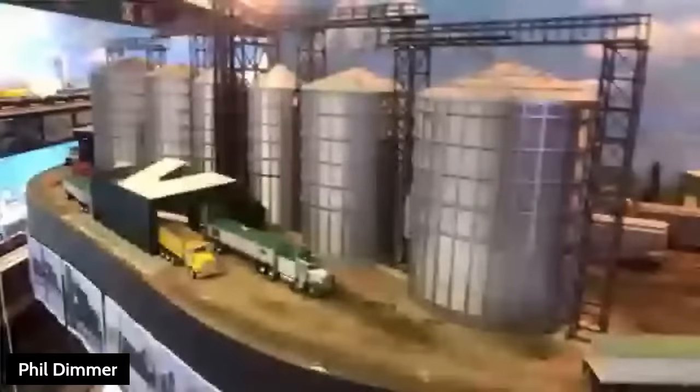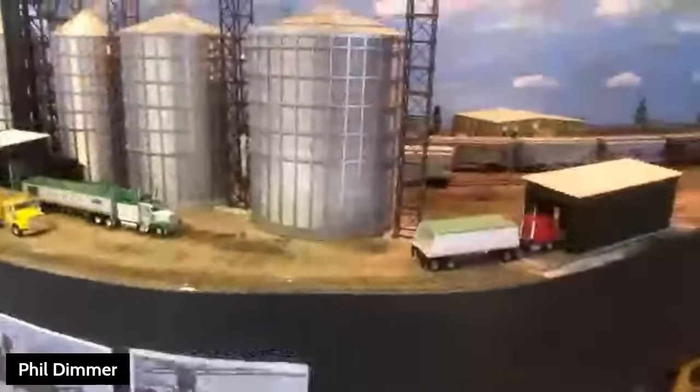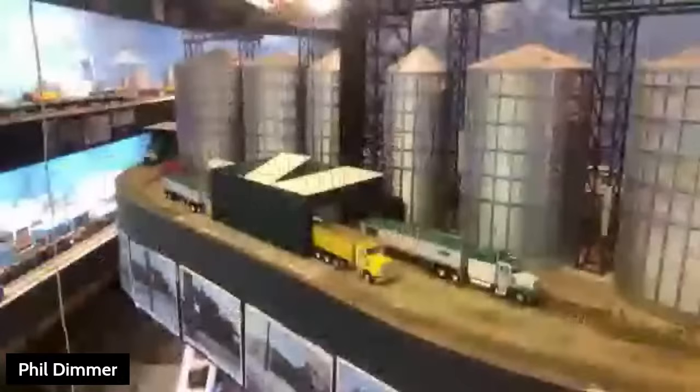It's about half the size that it should be, just because we don't have room. These bins in real life are like 108 feet in diameter. They're 1 million bushel bins in real life. So that would dwarf your layout, wouldn't it? That's pretty cool, just the way it is. Yeah.